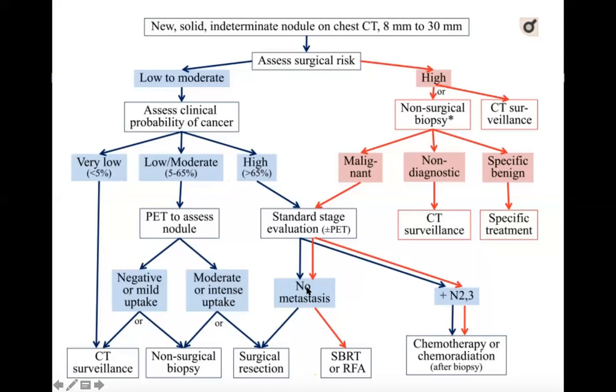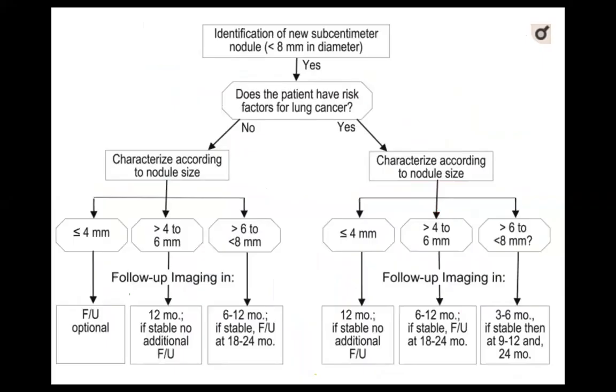Again, if the risk of surgery is high, you do an evaluation, you do a PET scan. If there is no metastasis, then you go in for local biopsy of that lesion, okay? This is the one for non-surgical management because this guy is high risk for surgery. So you have an option of SBRT or RFA or chemo radiotherapy, depending on whatever is the diagnosis of this patient, whether there is no metastasis or there is N2, N3 metastasis. And here, it's all CT surveillance, okay? And here, if it's an unfit guy, it is still a CT surveillance because the patient cannot withstand a needle biopsy or cannot withstand a surgical intervention.